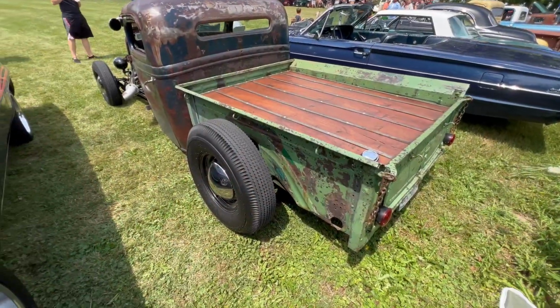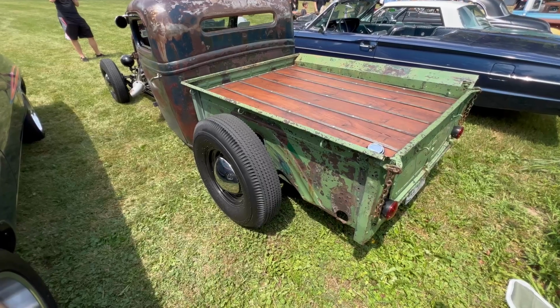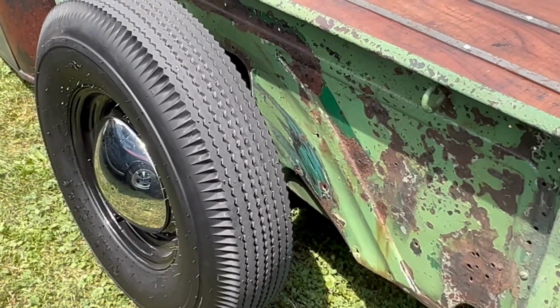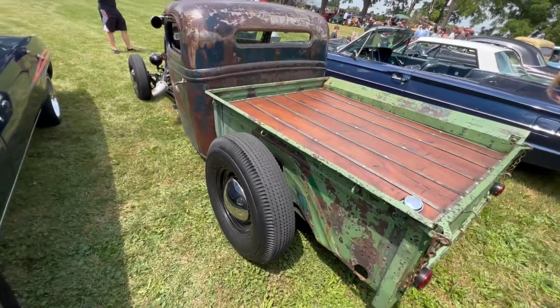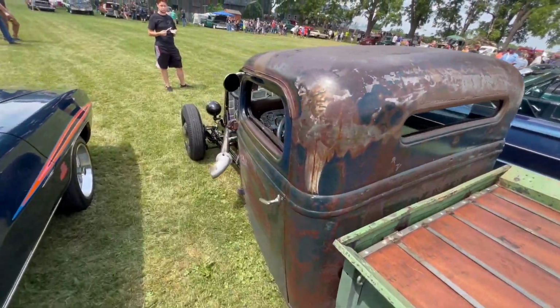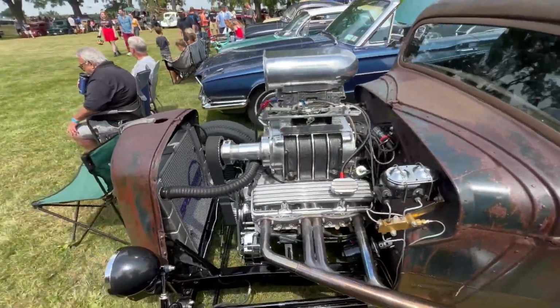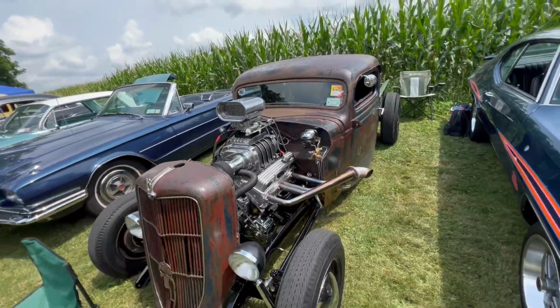This truck is sweet, man. It's kind of old school. Got a little bit of a rat rod feel to it, but it's still a clean build. He's got some fat tires on this thing, though. She's been chafing in there. But I see why he'd put some fat tires on this thing. He's got a stout little small block in it. Real clean small block. I want to hear this thing run. I hope this thing burns down the pit.